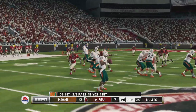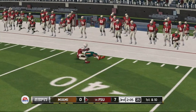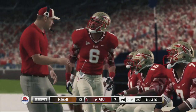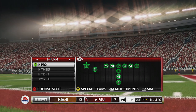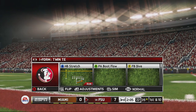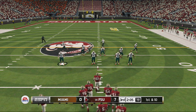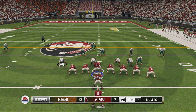I think they had to go for it given the circumstances. They just couldn't pull it off. The offense just wasn't able to make a play. The defense was really clutch right there. We're about set to start things up again. Florida State is up by a touchdown.